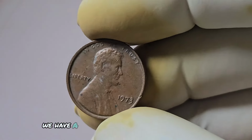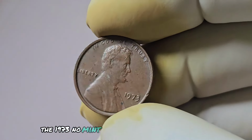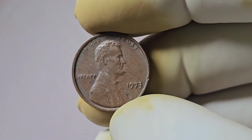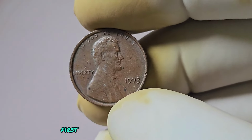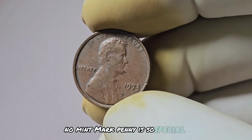Today, we have a very special and rare coin to talk about, the 1973 no mint mark Lincoln 1 cent penny. Now you may be wondering, is this little penny worth any money? Well, let me tell you, this particular penny is a real hidden gem in the world of coin collecting.